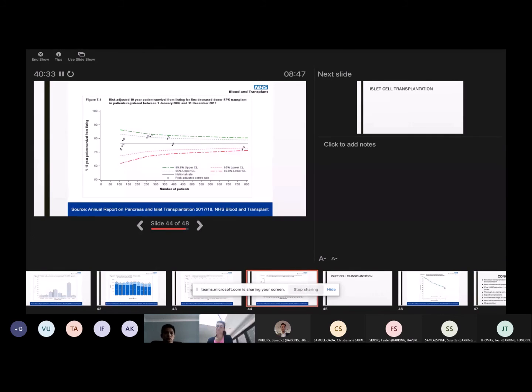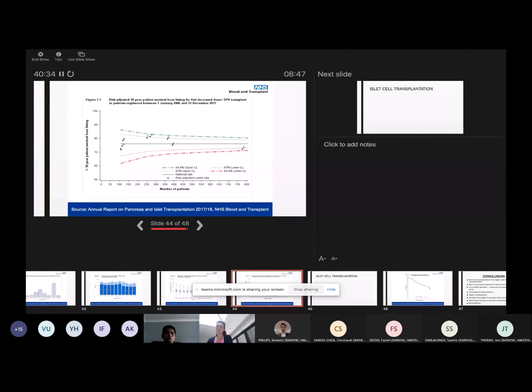And all in all, survival is excellent. This is 10-year patient survival for those who've had an SPK. And you can see that consistently across various centers, the little black dots are the different centers, A to G, and it's all above 70% patient survival at 10 years. So patients doing pretty well.